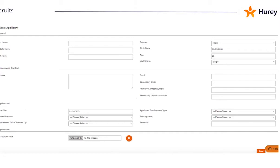Whenever you receive CVs from your email, you can just upload the CV through here, and then these input fields get populated automatically. You don't need to type everything, and only the drop-down menus here are the ones that you need to fill in.